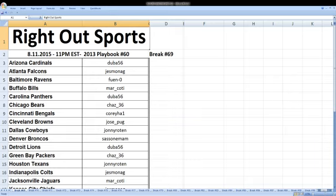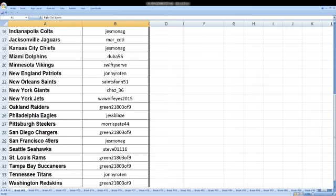Deb up top, Jess, Monag, welcome back, Few and Zero, Marcotti, Corey Ha, Jose Pug, Johnny Rotten, welcome back, Sassin One Man, welcome back again, saw you on the last set of videos, Marcotti, we got Spurt, Chaz 36, Green, welcome back, Johnny Rotten, and Green on the bottom.